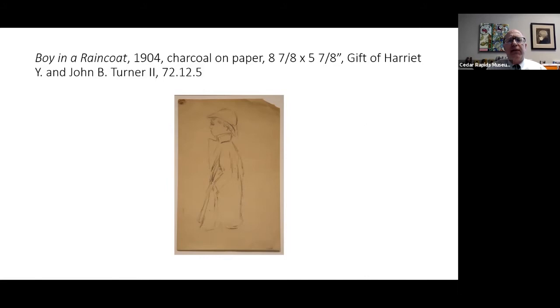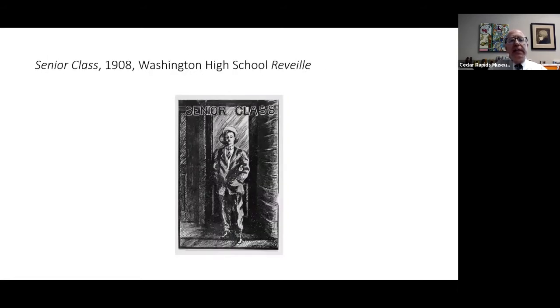But there's a certain level of uniqueness and specificity in the facial features, which made me think that it could very well be a portrait of an individual, someone that is not identified to the present day, but someone that Wood may have known as a boy, a playmate or something like that. Of course, when he gets into high school, you can see that his style is much more sophisticated. He's still a very young artist and quite accomplished.